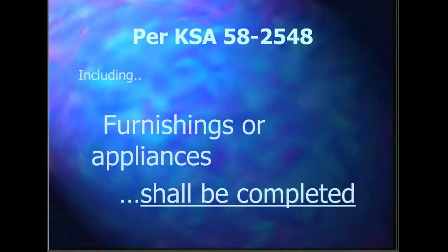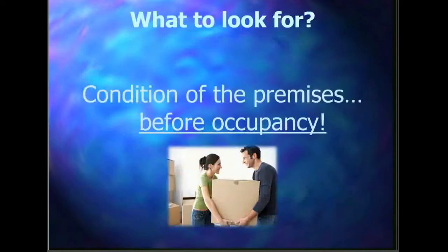If it's a furnished apartment, you have to look at the condition of the furniture, and you have to look at the condition of the appliances. You don't want landlords at the end of tenancy to come back and say, well, you broke this, you burned this, you put a hole in this. If there are existing holes, burns, etc., they should be recorded in your written move-in inspection document. What should you be looking for? Under the condition of the premises, all this has to be done before occupancy.